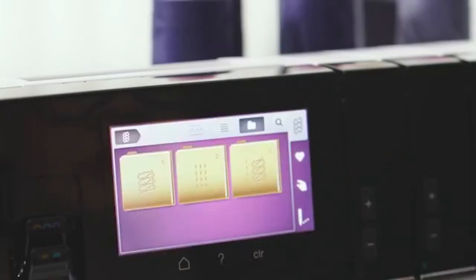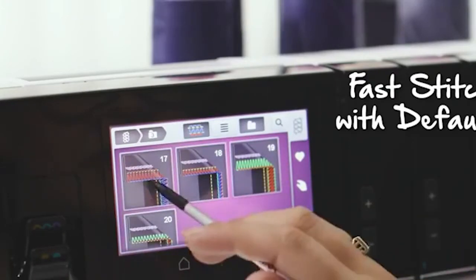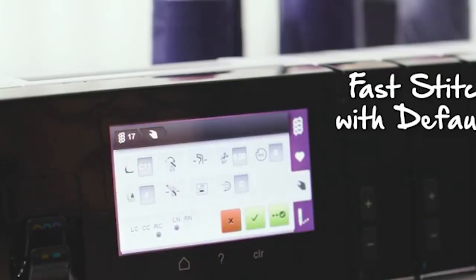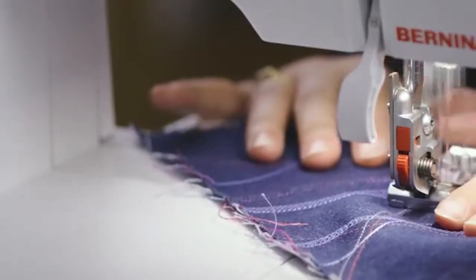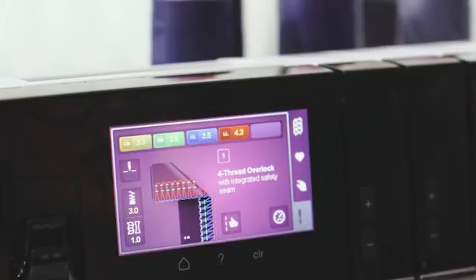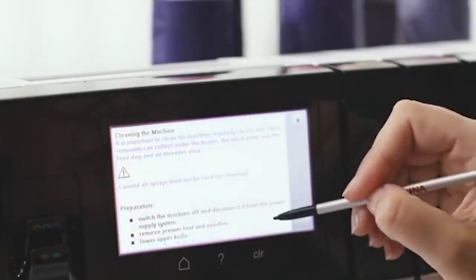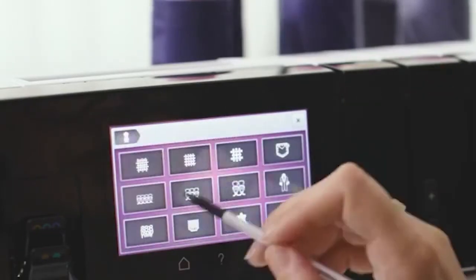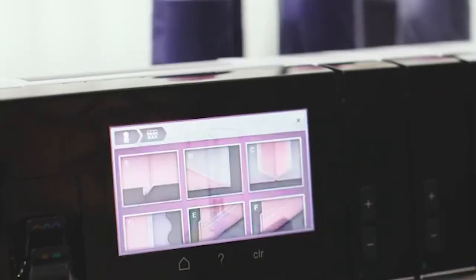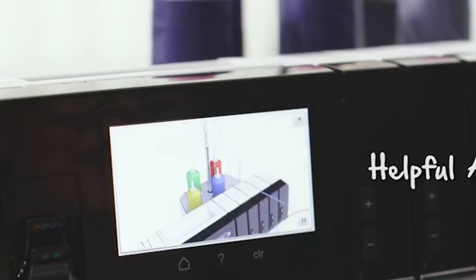The expert mode contains an overview so you can double-check you've got everything right. When you select your stitch, the machine automatically sets the thread tension, differential feed, and stitch length for you. If you're into decorative stitching or specialty threads, you'll really appreciate the Stitch Optimizer. There are helpful tutorials and a stitch consultant included in the machine, so if you have a question about a stitch or a fabric, all you have to do is look it up. Helpful animations are included to help you with threading and setup.